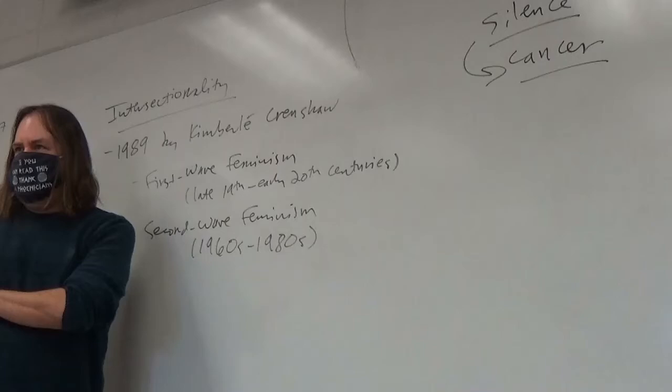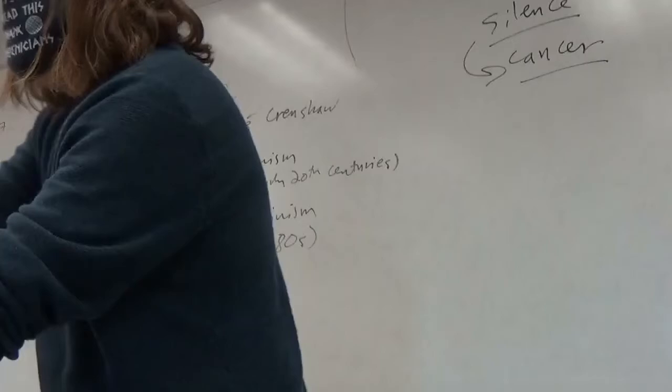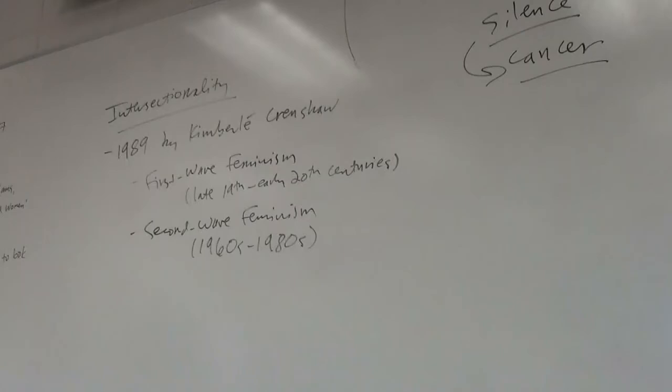Now, if we go back to the beginning of the essay, can I get somebody to read for us, starting on page 154? The first couple paragraphs discuss the incident that sparked the writing of this essay in the first place, right? So get somebody to start reading from page 154. First paragraph.